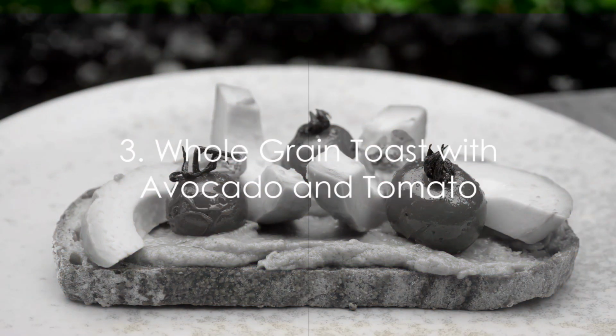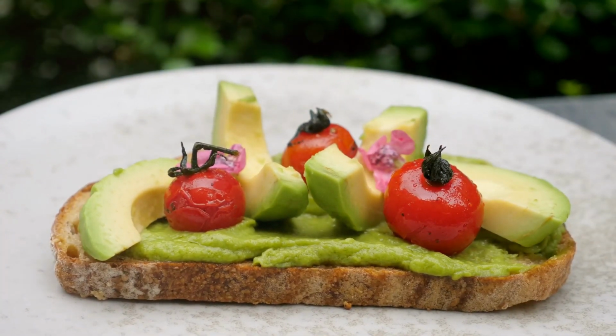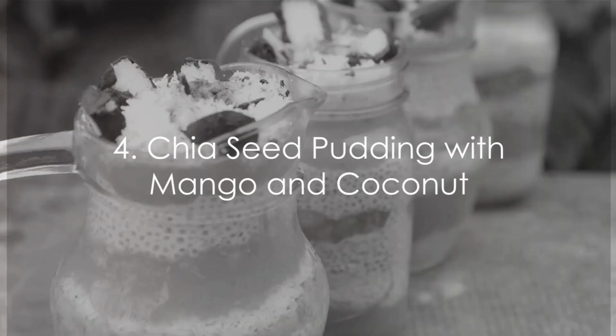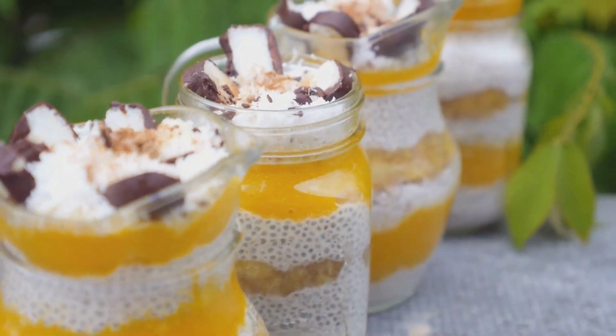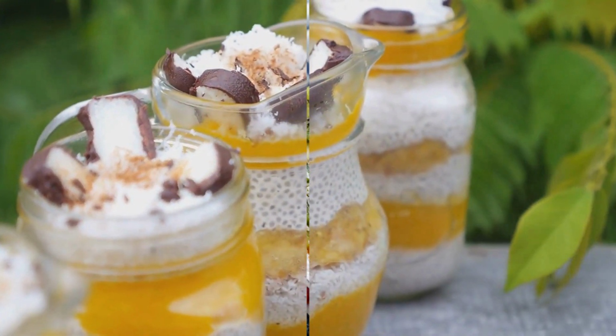Whole grain toast with avocado and tomato. Essential nutrients, heart-healthy fats, and fiber. Provides lasting energy and overall well-being. Chia seed pudding with mango and coconut. Omega-3s, fiber, and vitamins for heart health and digestion. Mango and coconut add natural sweetness and flavor.